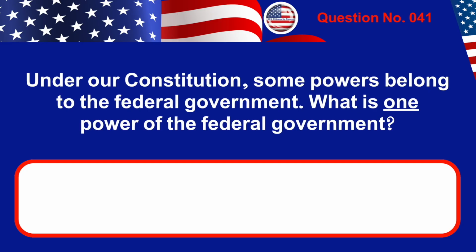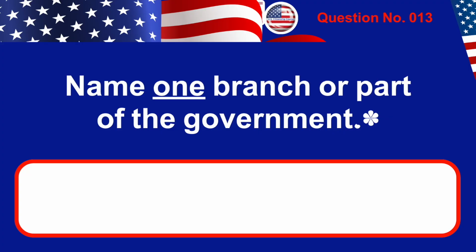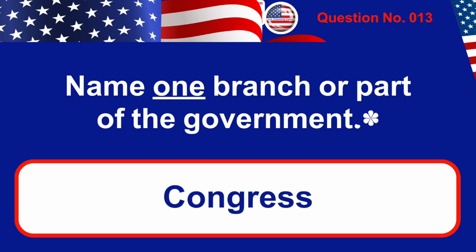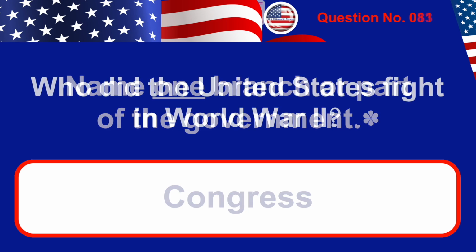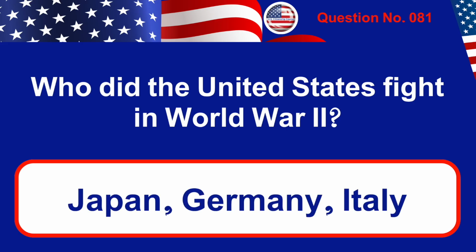Under our Constitution, some powers belong to the federal government. What is one power of the federal government? To print money. Name one branch or part of the government. Congress. Who did the United States fight in World War II? Japan, Germany, and Italy.